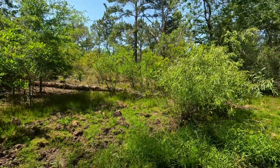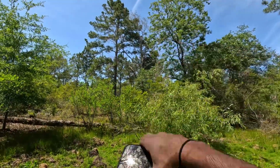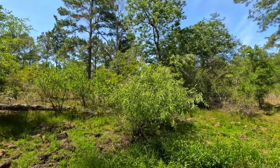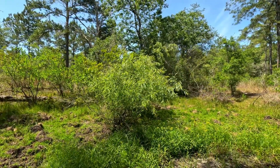Wow, there's a nice tree over there. A dead one. See that one over there? I don't know if the trail will take me to that one, but I already got one. Oh, see that tree right here? That's called willow. It's a willow tree.